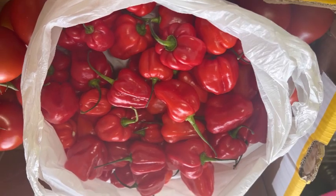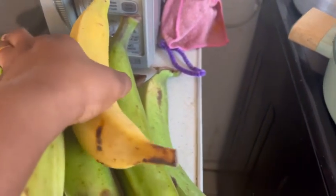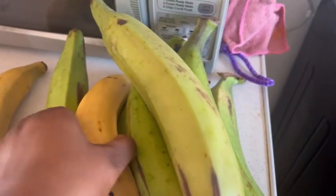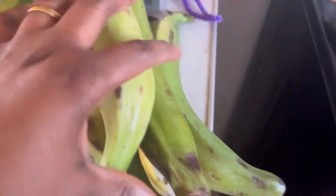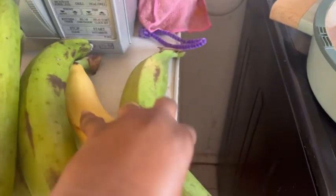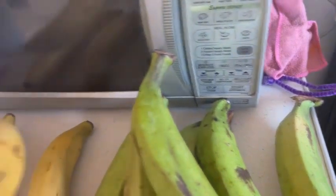And I also got plantain. I got 3 for 2 pounds. I got unripe. Me and my husband, we eat unripe plantain a lot. We use it for boli. And I will still show you the one I use for boli in this video.